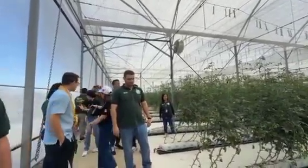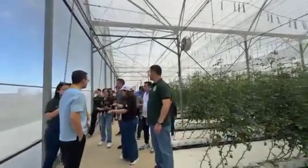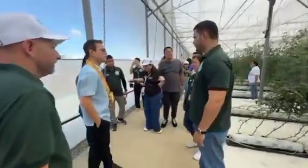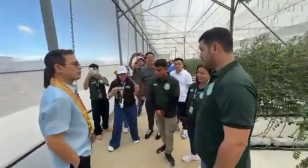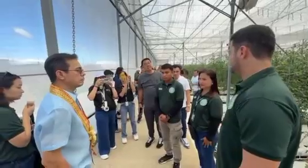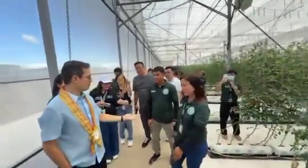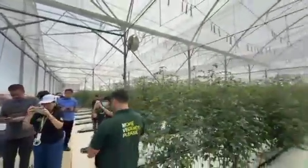By the way, these are the supervisors of the greenhouses, handling a lot of people. Kanina pa bumubulong sa akin, sorry. Si Ron.